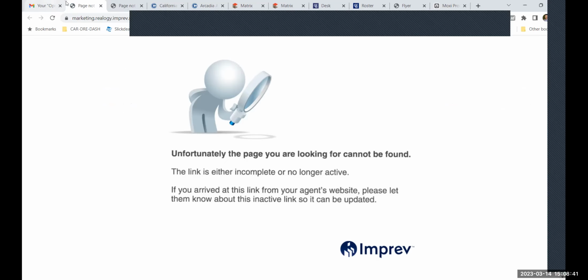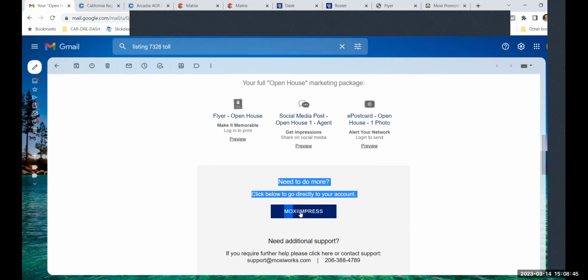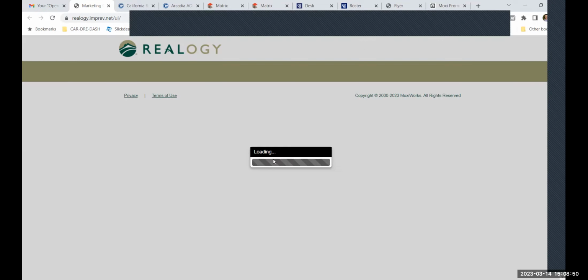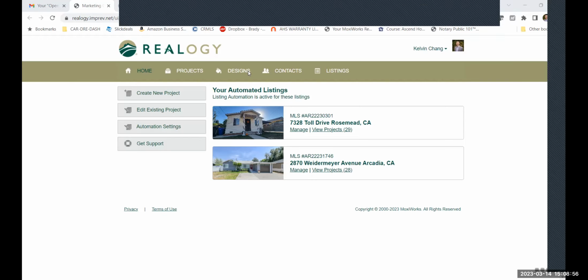Oh, I need to get back in. No, it's not popping in. Let me go back into it. So I'm in here. This section, when you see it here, is where I like this area's designs better.